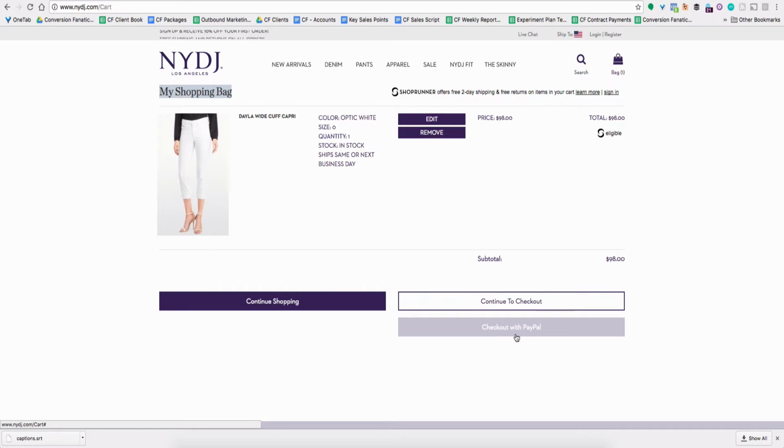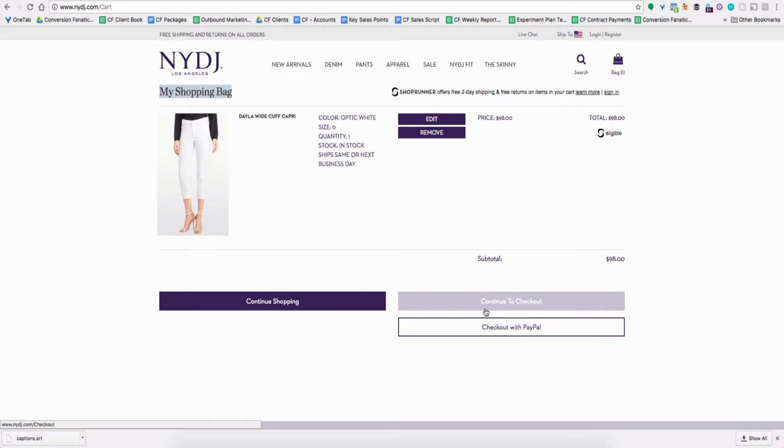Subtotal, checkout with PayPal. I would use the actual checkout with PayPal button. Continue shopping, make that white, make this the different color, and make it really stand out. You want to really point to that continue checkout. So let's go ahead and continue checkout and see what's going on.